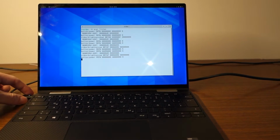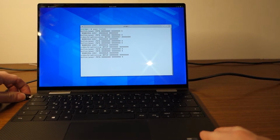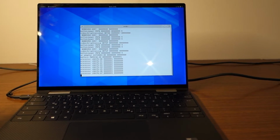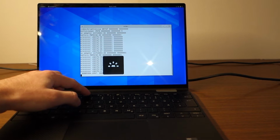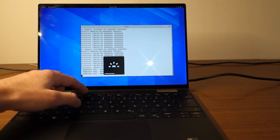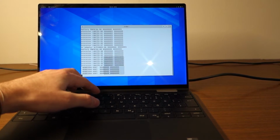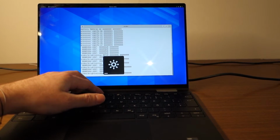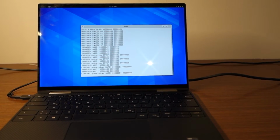I just unplug the AC connector and connect the AC connector again. And now adjusting the keyboard brightness just works as it should, and also the display brightness. So this makes the issue magically go away.